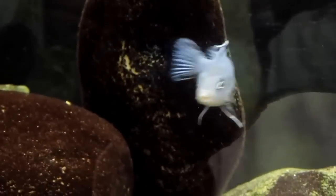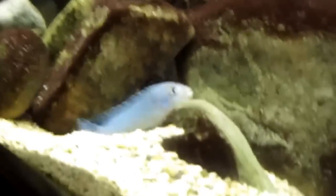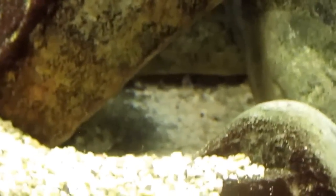No aquascaping has changed. Female is still holding back there. Algae kinda seemed to disappear right there, and right here. I thought that was kind of strange. Lots of digging still going on. Lots of glass visible down there. Let's see if I can show how much. Okay, not really. Nothing's really changed.